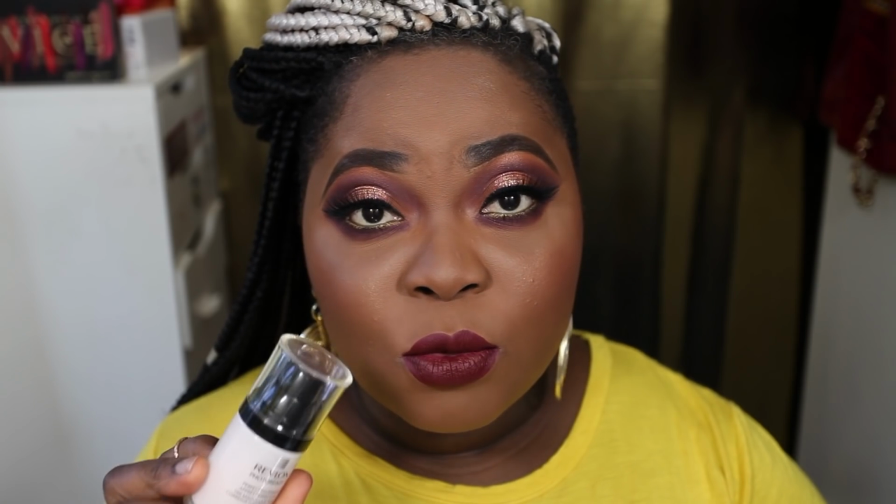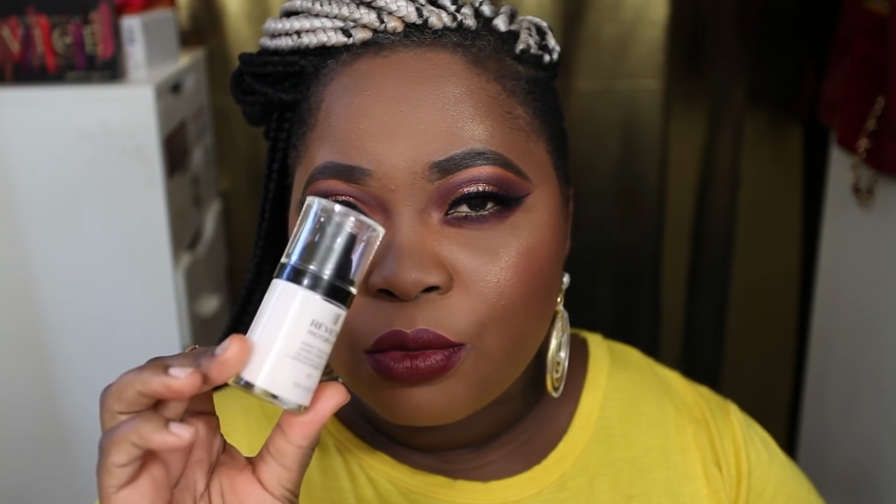It does have a shade number, which is 001, so I don't know if it comes in other shades, but this is what they sent to me, and I don't really like the product. I don't think it works really well on my oily skin and probably on my pores, because I didn't see that much of a difference. Plus I didn't like the white cast.